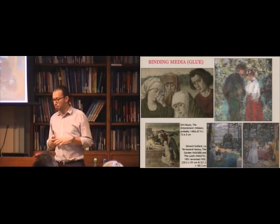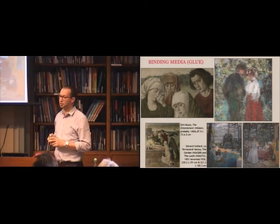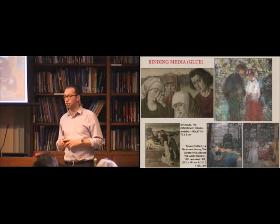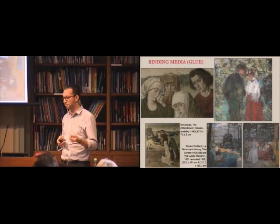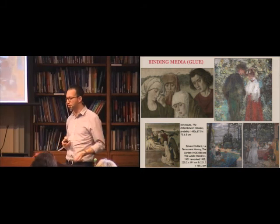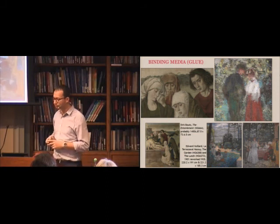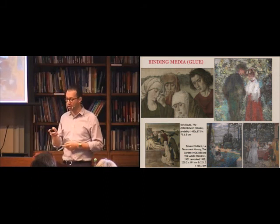Before I park binders completely, I also wanted to show this slide where we have a few paintings in the National Gallery which are bound in glue, a very unusual medium in one sense. It's unusual because we don't have very many of them. There would have been thousands and thousands of paintings done in glue for various reasons, but very fragile and they don't really survive.